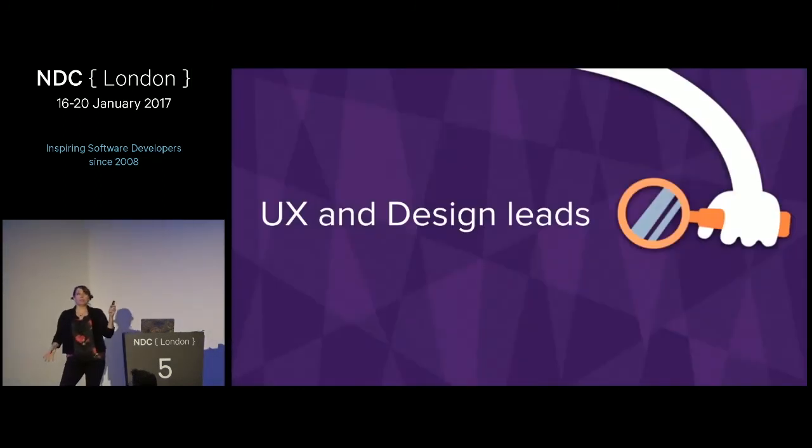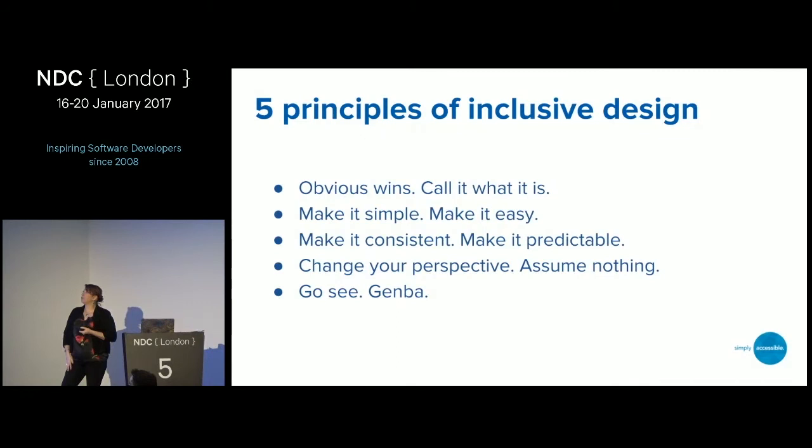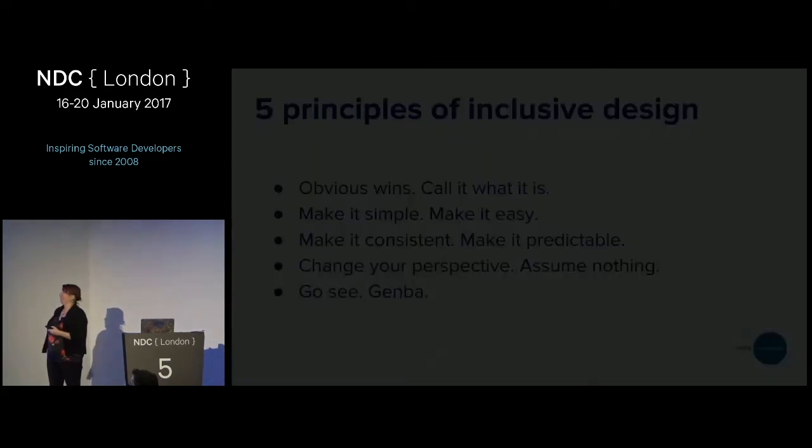So UX and design leads, for those of you who do some UX, 5 things to know about inclusive design, really, that will carry you very far. The first, obvious wins. Call it what it is. The second, make it simple, make it easy. The third, make it consistent, make it predictable. The fourth, change your perspective and assume nothing. And the last, go see, or the Japanese word, gemba.